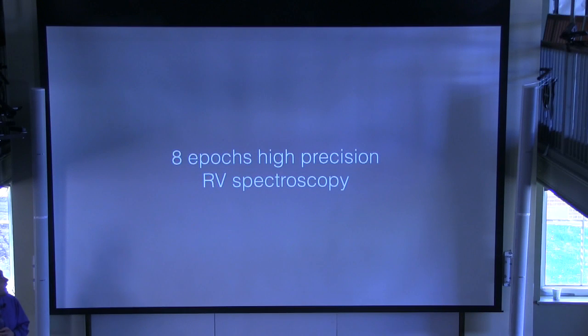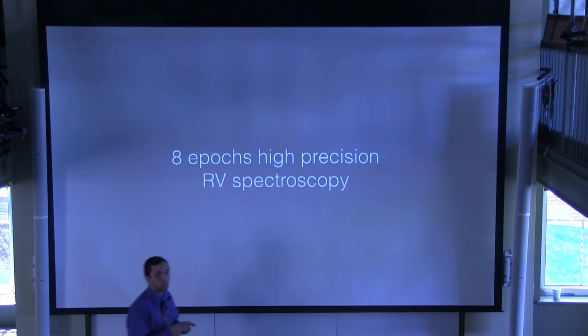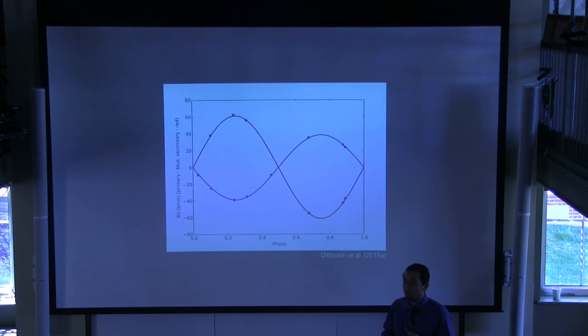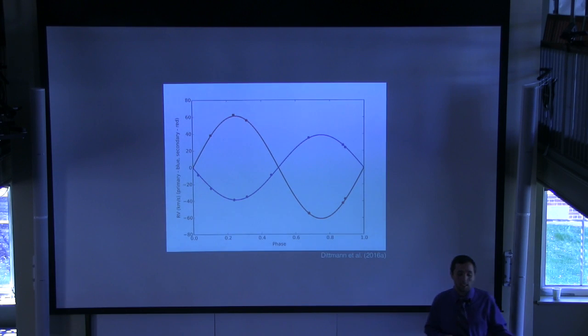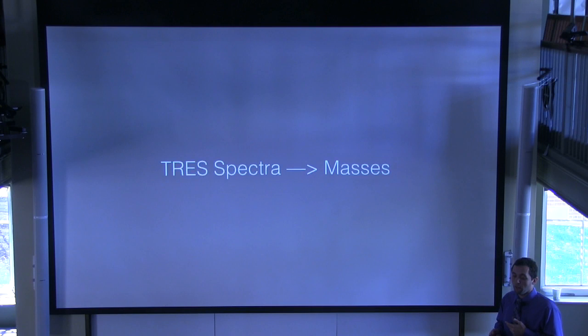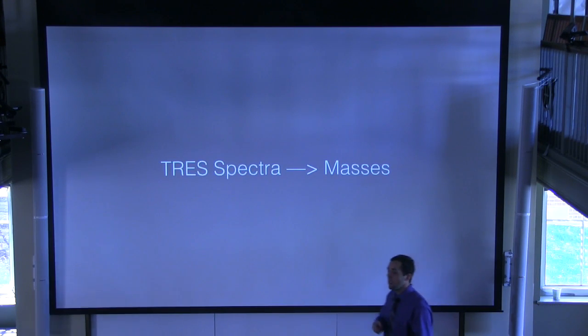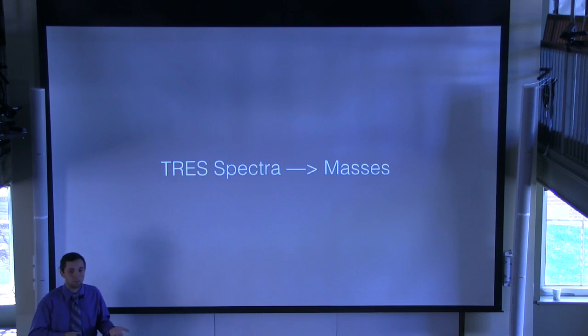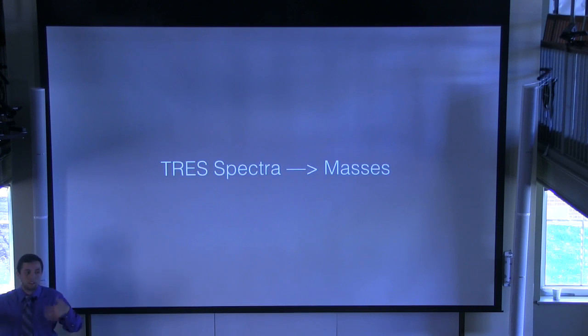And we also took 8 epochs of high precision RV spectroscopy using the TRES instrument at Mount Hopkins. And I show here the radial velocity orbit. In blue is the primary star, and in red is the secondary component. And so with the MEarth eclipses, we're able to get the radii of these stars. And with the TRES spectra, we're able to get the masses. So we have a mass and a radius, and a whole bunch of other things go into that, which I'm not going to tell you about: star spots, rotation, systematics. But at the end of the day, if you have a double-lined eclipsing binary system, you can get observational constraints on the fundamental properties of these stars.